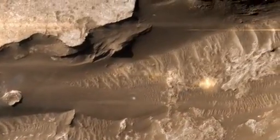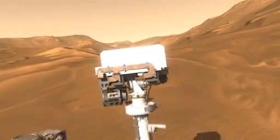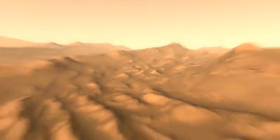So you have these 4 different sites and these 4 different groups and very passionate arguments back and forth to try to really narrow in on what is the one site to send the Curiosity rover.